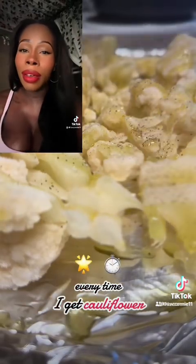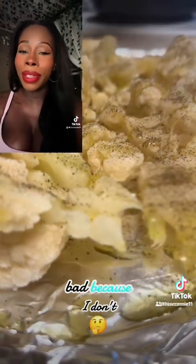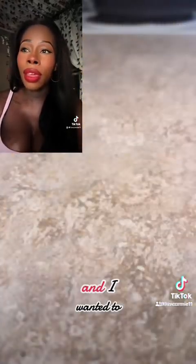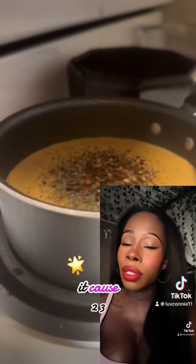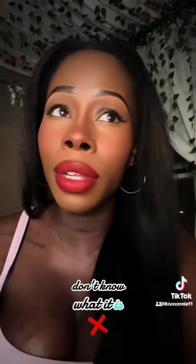Every time I get cauliflower, it ends up going bad because I don't make it quick enough, and I wanted to actually be able to use what I bought. So I actually had to cut this up. I pre-cut it and then I froze it because in 2-3 more days it was going to go bad. It always does. I don't know what it is, but I never get around to making it.